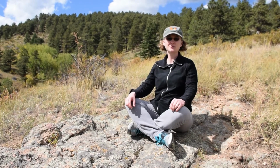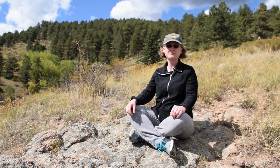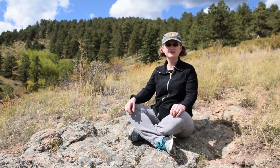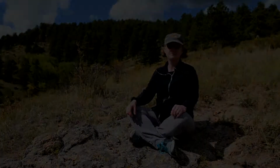My name is Margaret McCormick, and I recently graduated with a master's degree from the Mitten Lab in the Ecology and Evolutionary Biology Department at the University of Colorado at Boulder. My master's research focused on the genetic variation with elevation in yellow stonecrop, a common plant that's found at an unusually wide range of elevations here in the Rockies.